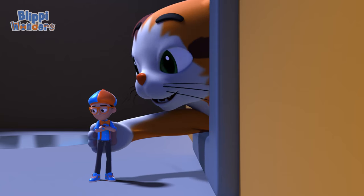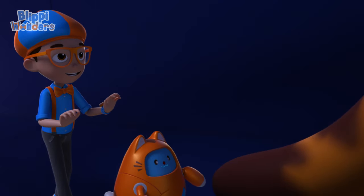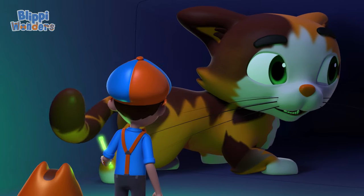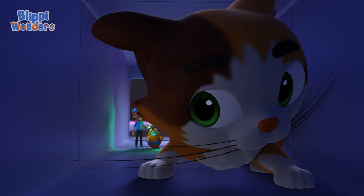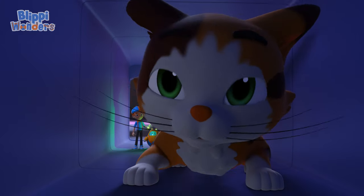Come on, Blippi. It's so dark. How can you see anything? When I can't see what's around me, my whiskers tell me when something's there. Ah, rats. No treats in here. But we must be close. Come on, y'all.